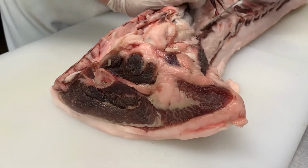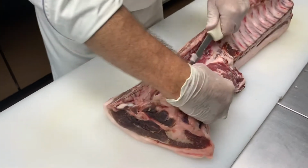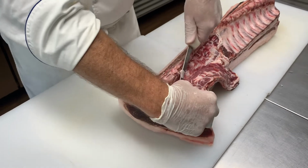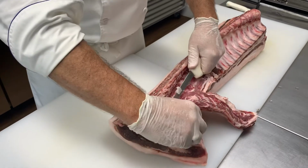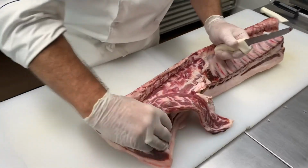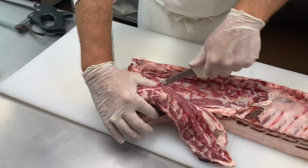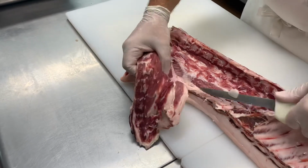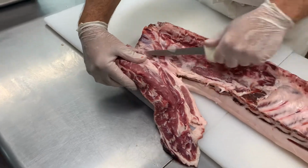This has been dry aged, and some of you have heard of dry aged beef. They can also do dry aging with pork, not quite as long. What dry aging does is it's put into a refrigerated room with fans blowing on it, and it helps age the meat. What you're doing when you're dry aging it is the natural water in the muscle is evaporating, so it's going to intensify the flavor. Same thing with beef.